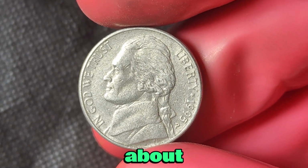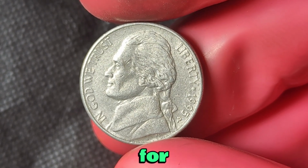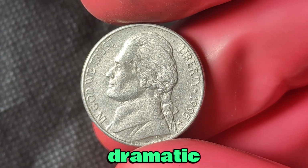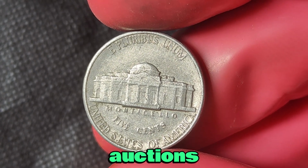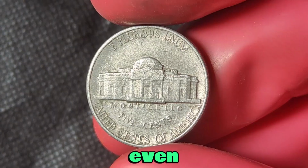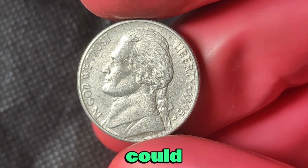Now, let's talk about the $1,000,000 figure. Yes, you heard that right. Some speculative valuations for ultra-rare, one-of-a-kind mint errors, especially those with dramatic features and high grades, suggest values approaching seven figures. These types of coins are usually sold at elite auctions or through private collectors and dealers, and they are incredibly rare. Even if your 1995 P nickel is not a $1,000,000 coin, it could still be worth checking.